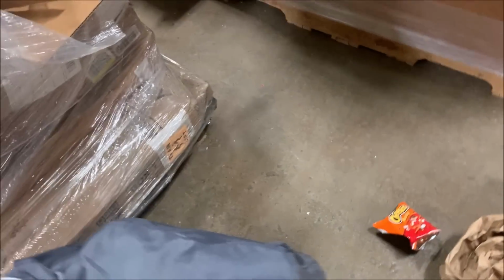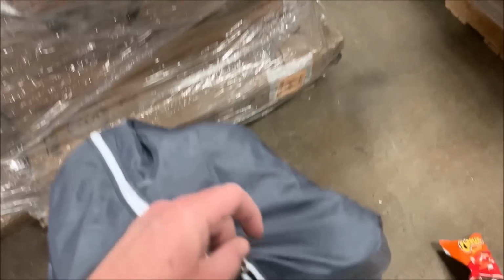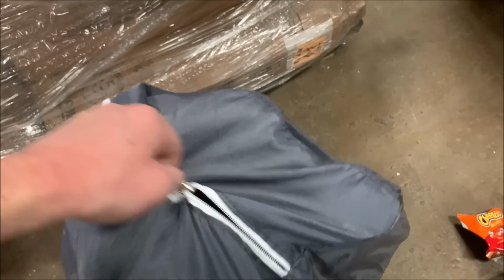What a nice piece of furniture. It's a blanket. What do we have here? What is this? I'm guessing like a pack and play or something. Anything else in here? No. I'm going to guess this is like a pack and play for a baby. Playpen, whatever you want to call it.